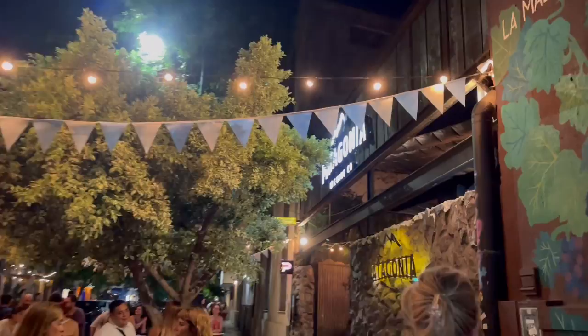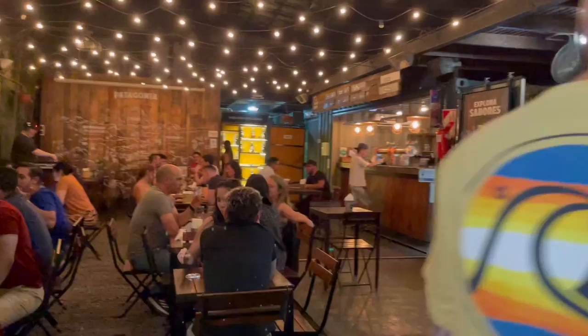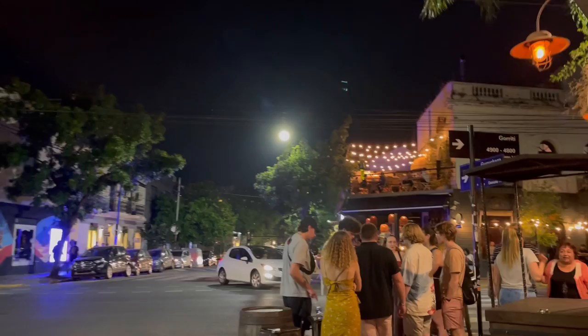But as you can see here in Palermo and Palermo Hollywood, there's bars all over the place. There's a lot of craft beer bars, which I thought was pretty neat. And just the vibe overall is great. It's fun, everyone's nice, everyone's in a good mood, and there's so many tourists in this area, so you will not have trouble making friends.